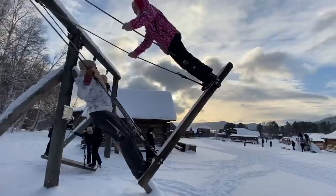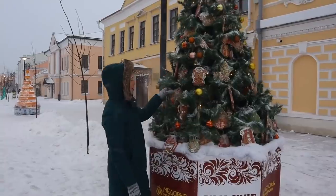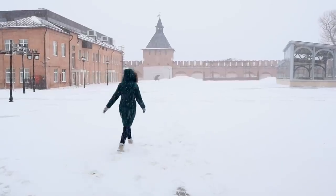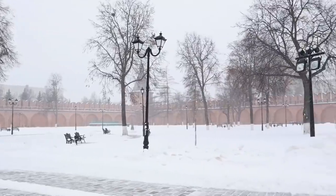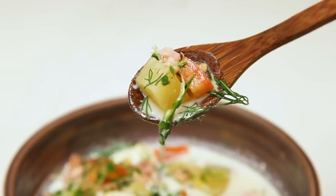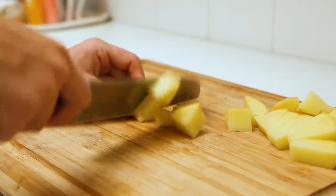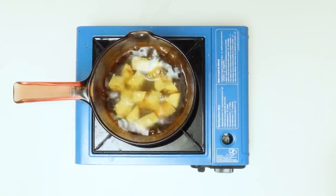First of all, don't believe this stereotype that Russia is a cold, unwelcoming country where there is only snow and ice. Well, of course, our winters can get pretty cold, with minus 30 or minus 40 Celsius, but summers are very warm as well. So it's the perfect day for okroshka. It's a cold soup that Russians only eat in summer.